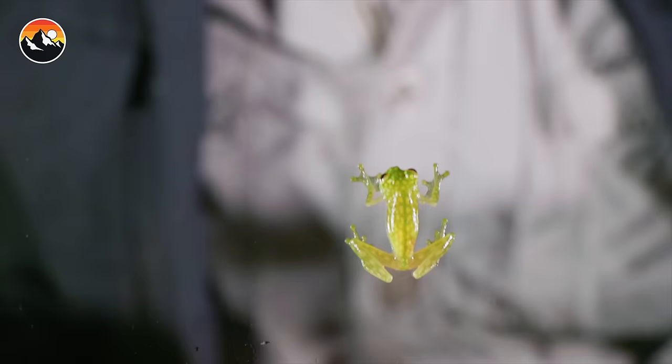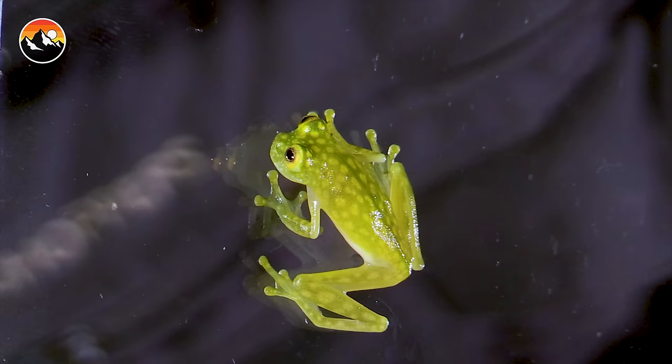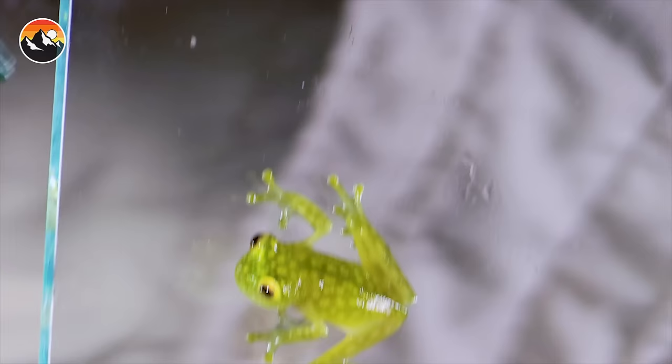Oh, let's bring you back over here. Frisky little frogs. That's a bunch of yellow spots all over it. Yeah, it does. That's really cool looking. And you'll notice that the toe structure is also very similar. And just like the dwarf glass frog, this is an arboreal species as well.